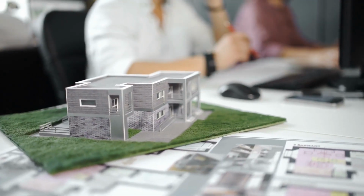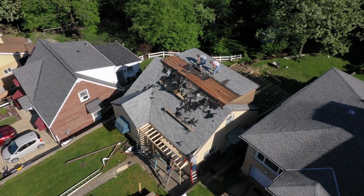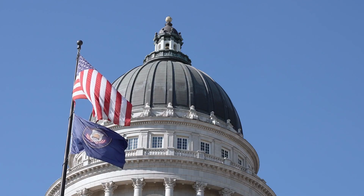Fix and flip loans, another product that we offer. Basically, you fix up the house and you flip it. We offer commercial loans in 48 states, including DC and Puerto Rico. We can do church financing, bank statement loans for self-employed borrowers. Basically, we're taking the bank statements and we're averaging out the deposits and using that as income in lieu of tax returns. We can do bridge loans.